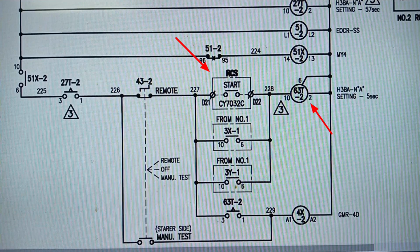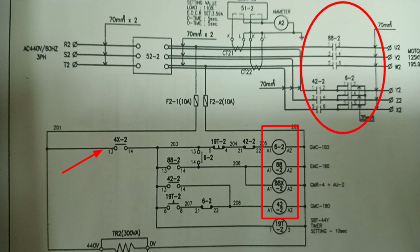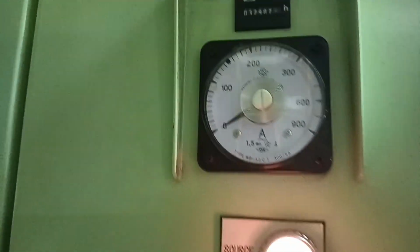And through the auxiliary contact of timer 63T, the relay 4X2 and its auxiliary contact will energize. Then the main contactors of the electric motor for the star-delta transition will start, but it is not happening. Then I decided to try to start the unit manually, but the electric motor doesn't start. So I came to my conclusion that timer relays contributed a lot.